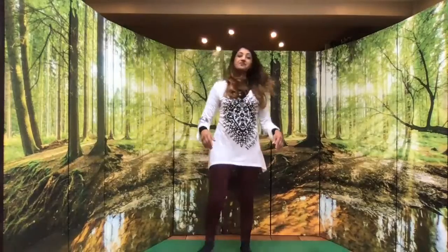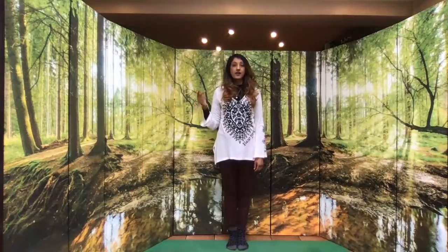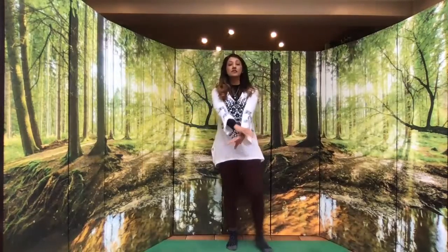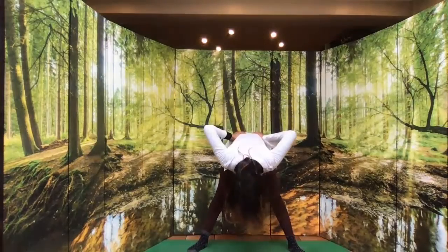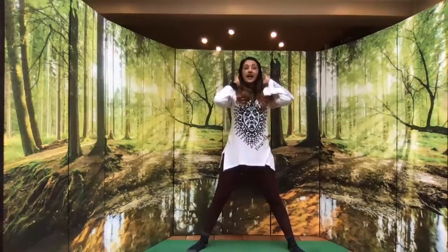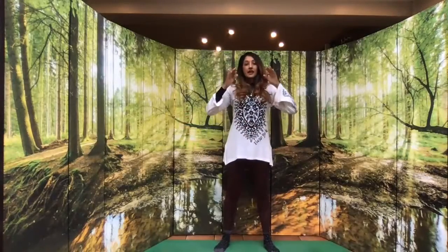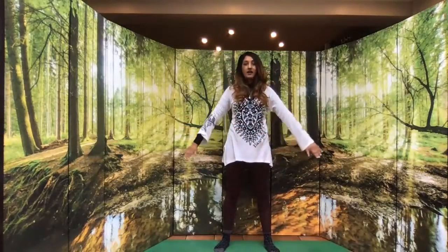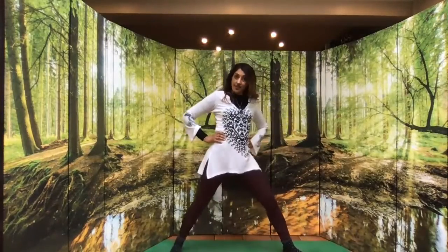So I'm going to show you the 5 elements movements. I'll just give you a brief demonstration of what the physical movements actually look like. Okay. So we start off with space, and then we go to earth, wind, fire, and water, and we always do the movements in that order. With the space element movement, all I'm doing is just bending forward, and we do a breathing exercise in between. So breathing in and breathing out with a ha sound. Okay, so we do that 3 times, and then we do the earth element movement.